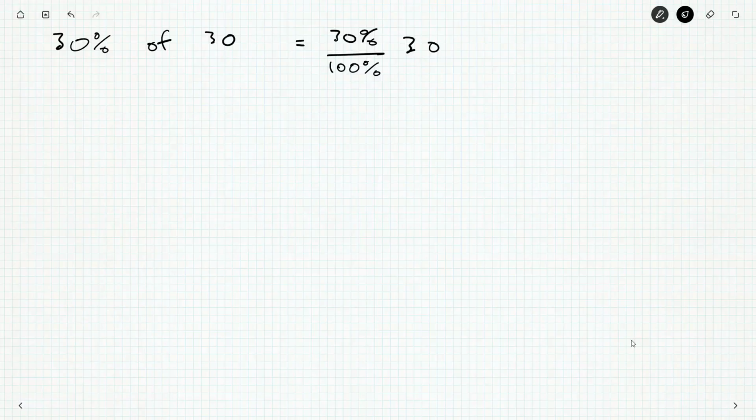So 30% of the boys, well, that's 30% of 30. "Of" is kind of English language, so we change it to a fraction, so it's purely mathematical, no English, no ofs, no ands, no buts, no ifs, nothing like that. And so we'll get 3/10 times 30. Well, the 30 and the 10 cancel out a bit. So 9 boys received certificates.